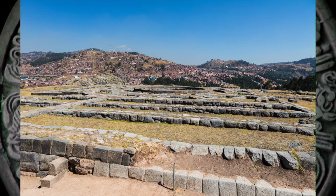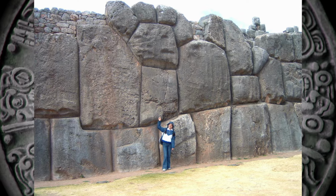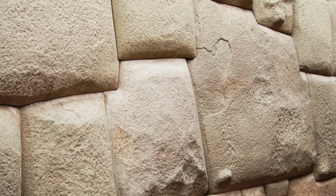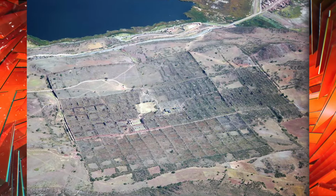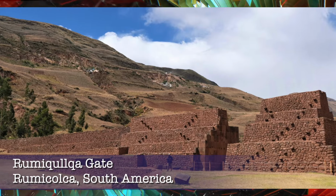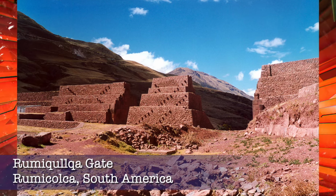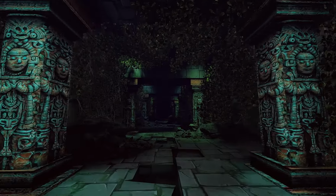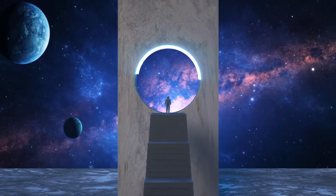So how were these stones moved from 35 kilometers away, weighing up to 200 tons, and then slotted in perfectly into these walls? Why was this particular location called Rumicolca actually used? The word Rumicolca in English is derived from Rumi, or stone, and this location was believed to be the gateway to the Incan Empire. But maybe this was some other type of gateway.